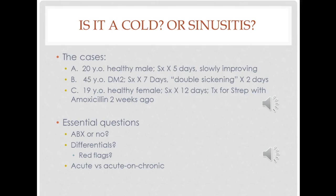Let's take a look at 3 cases. We've got a 20-year-old healthy male. He's been symptomatic for about 5 days. Probably has some complaint of runny nose, maybe a little bit of sneezing, feels a little congestion, hasn't felt great, might have had a fever for a couple of days, but is slowly improving.